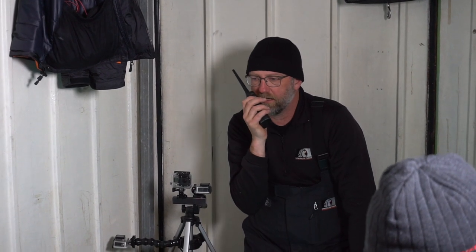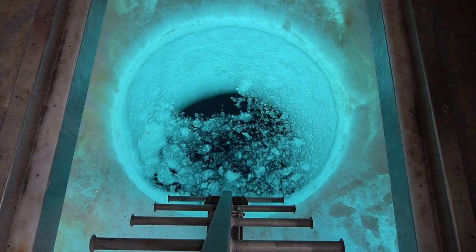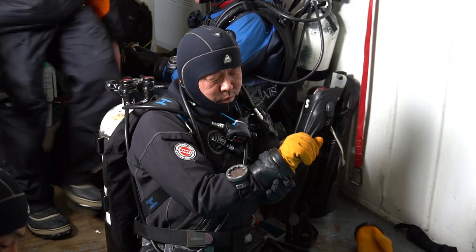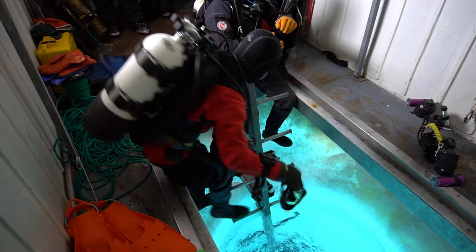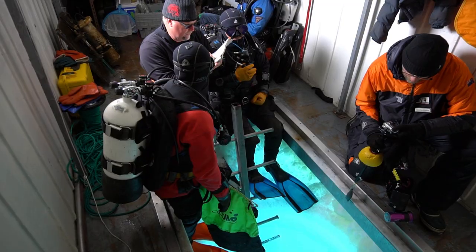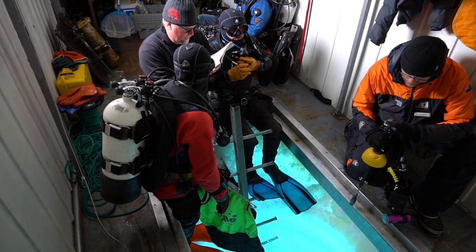We're on channel 3 and we are about to commence dive operations for the day. Tools, equipment, cylinder pressure's okay, and valves are open, valves are on.